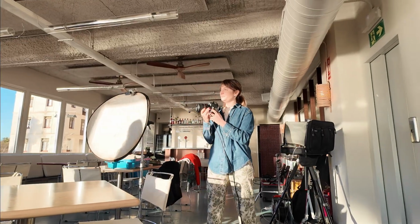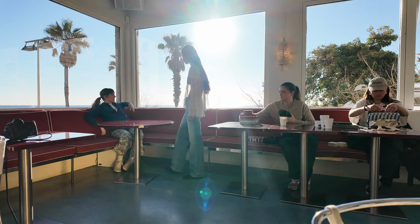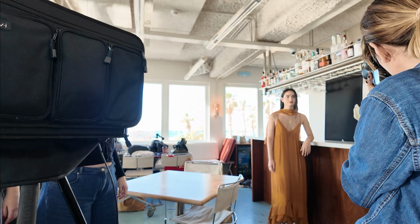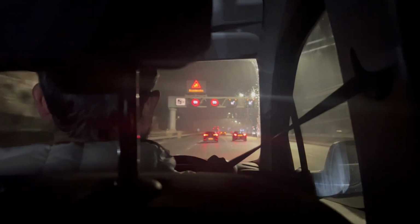I love being able to just use natural light when I can. This shoot was genuinely so much fun, and I'm really lucky that I get to work with repeat clients over and over again. I've been working with Daisy Jewellery for 4 years now, so the more we work together, the easier it gets. Doesn't mean it's not really exhausting though. I am absolutely shattered by the end of these shoot days.